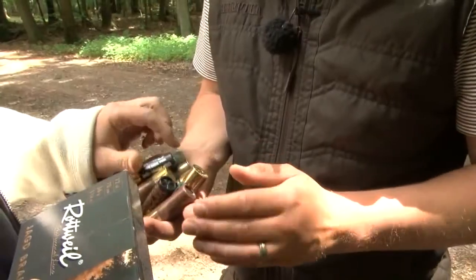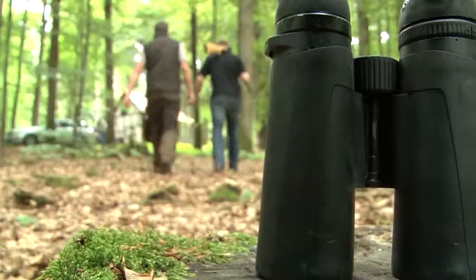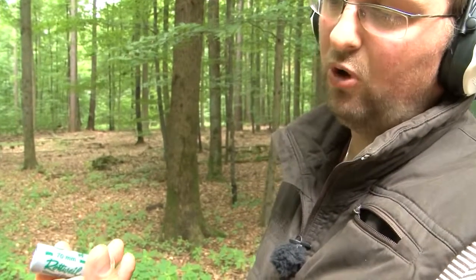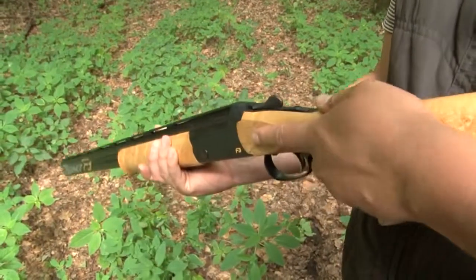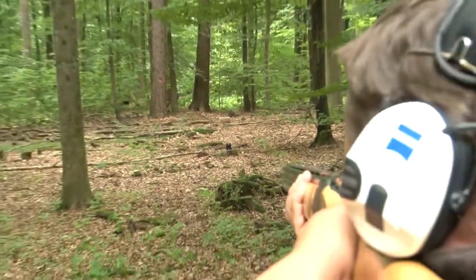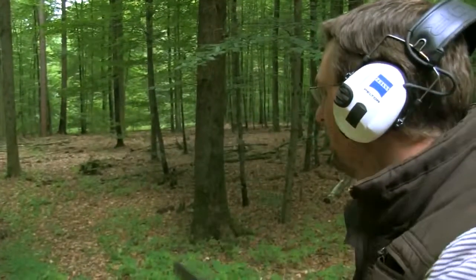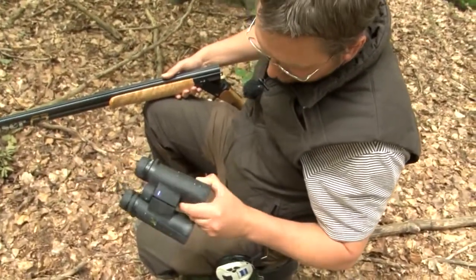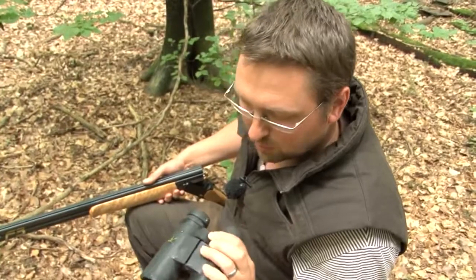Let's go, have fun. Ear protection, safety glasses, shotgun. So we're going to start with a Rottweil steel game, number 4, and move our way up from there. I think if it was a pigeon, it'd be looking a bit second-hand. No broken glass. The focus wheel still works despite having a pellet in it.